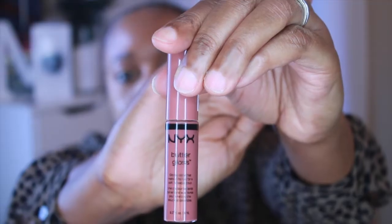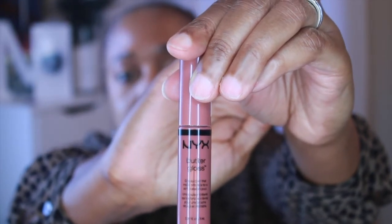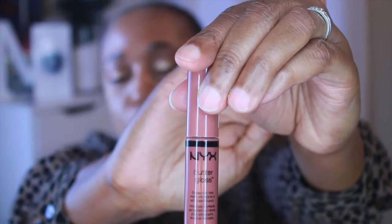So for what I'm wearing on my lips today, I just used a gloss. The one that I'm using is by NYX. This is what I put on my lips by NYX, the butter gloss in the shade Pauline. And for the brow pencil, the one that I use is by Broadway. It's a brand I pick up at my local Dollar General store, and it's in the shade dark brown. And I just filled in my brows.